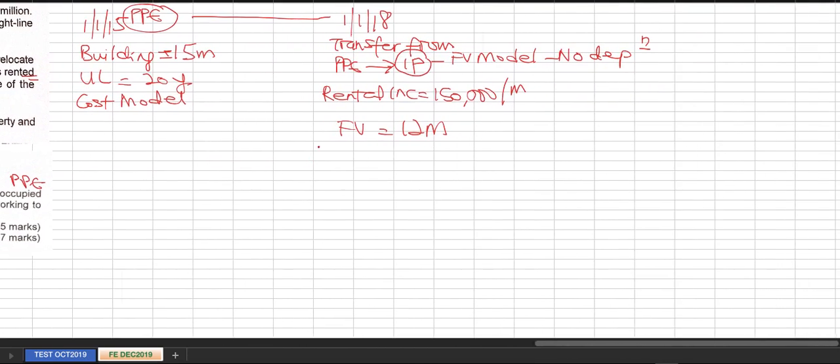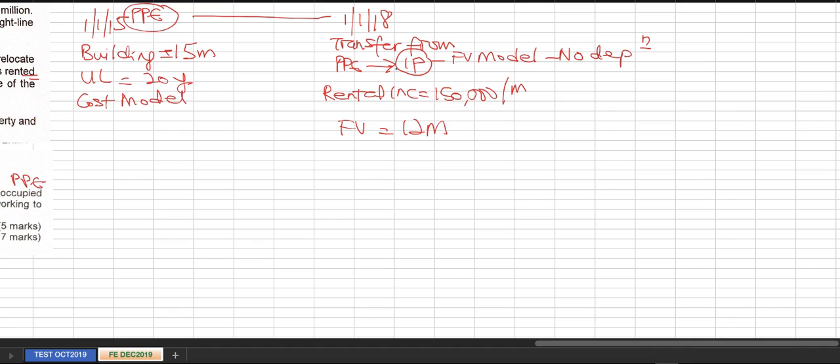Now, this is what happens when there is a transfer. On the transfer date, they always give you the fair value because you need to compare. When there is a change from one asset to another asset, we need to identify the new value on that date. So on the transfer date, you always have to compare the fair value and the carrying value, just like the revaluation model or the fair value model. In this case, this is a transfer from PPE to IP.